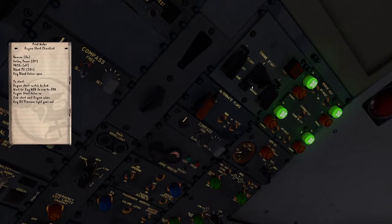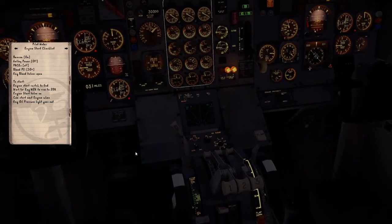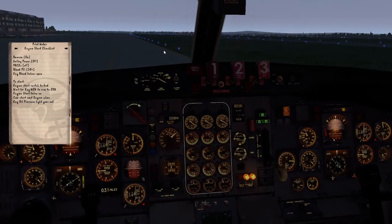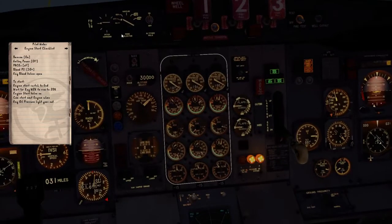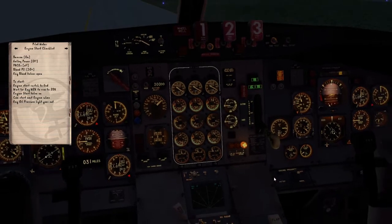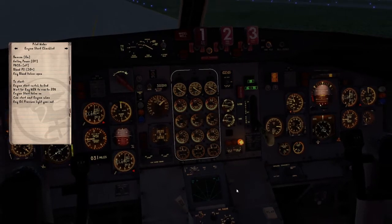Close this. Ground. Engine 2. The big one up top. Operation complete. 20%. Parking brake is set. Disconnected tow, standby. Alrighty. Okay, that one's good. That light is out, so we can go to the next engine.